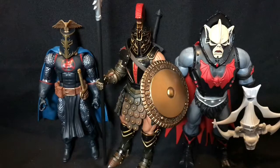I don't think the Black Knight's too short, but I do think the Mythic Legions do work a little better with the Motu Classics figures like Hordak over there, which actually does look like a Mythic Legions figure, Carpathius, one of the vampires. That's probably where they got the inspiration from. But yeah, definitely, if you fudge him in, I think Marvel Legends could work, and then obviously Motu Classics definitely will work. So yeah, with that being said, time to move on to final thoughts.